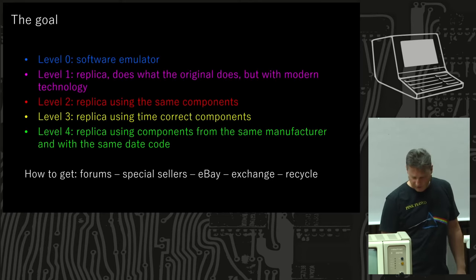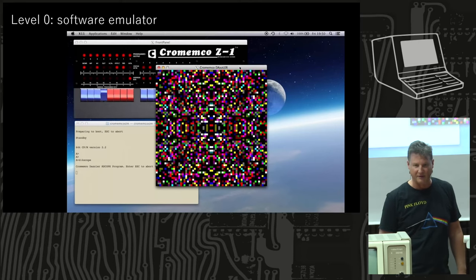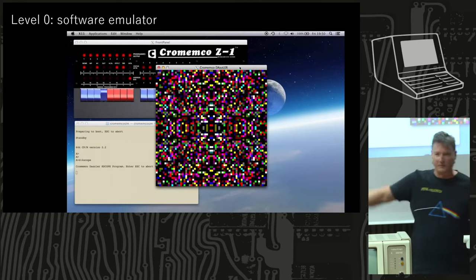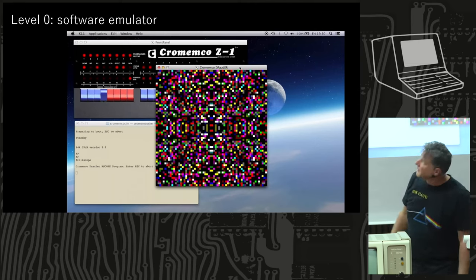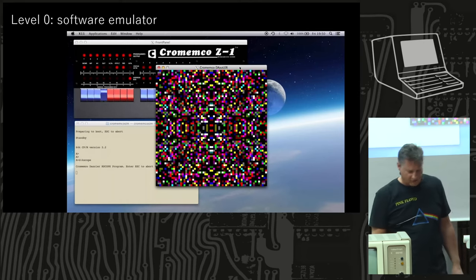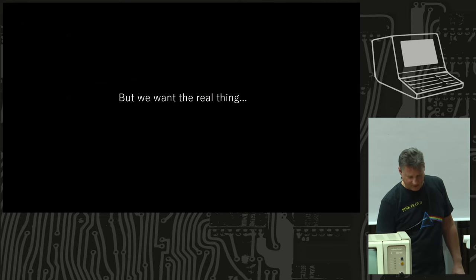Not much about how to rebuild the replica. You, of course, can use some kind of emulator, like this one here, with the kaleidoscope. It's a kaleidoscope implementation over there. You can use an emulator, of course, to play around with it, but you can also do the real thing. And this is what we did.